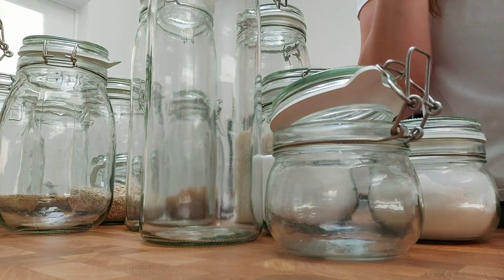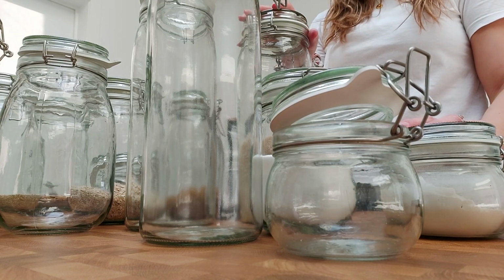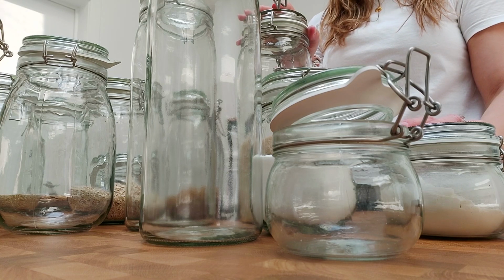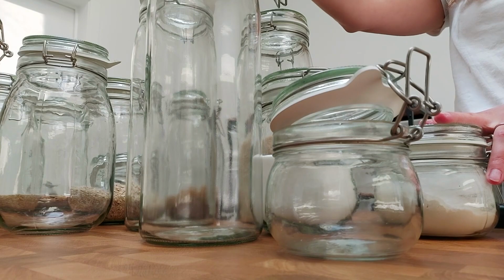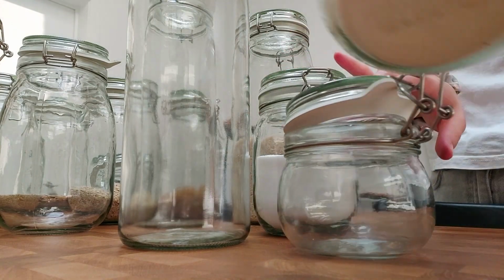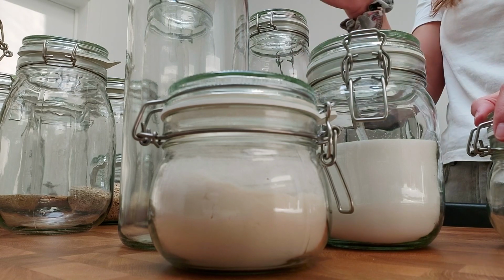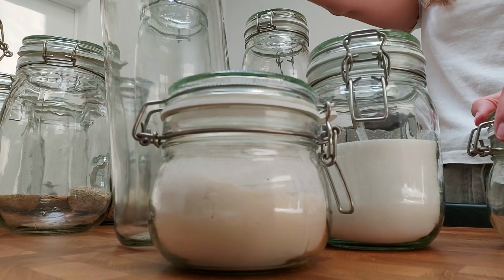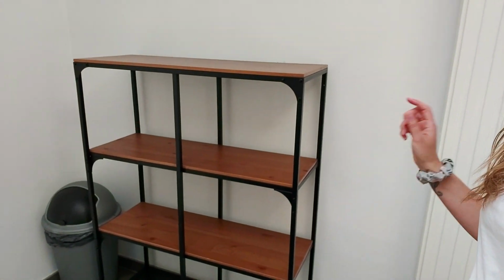Okay guys, so I bought a lot of canisters from IKEA. I'm planning on buying bulk, so it's better for the environment and it's cheaper. Some of these are already filled up because we've been cooking here when we've been remodeling. Some are still empty, so I'm going to fill these up and I'm going to put them on this little rack.